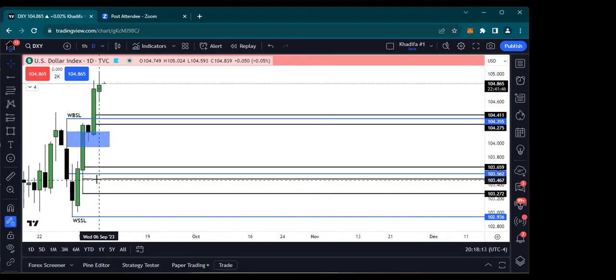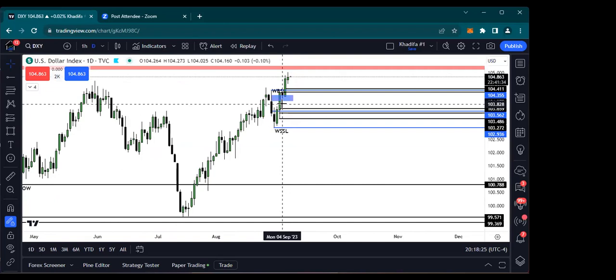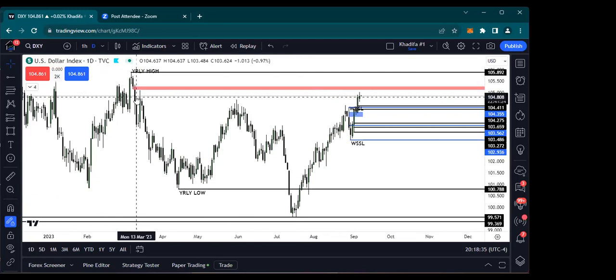62% here, 79% here. That blue is the consequent encroachment of that weekly wick. So I'm anticipating price to reach up into that volume imbalance and reject it hard, right? And then we start selling to the downside, or we break through that volume imbalance, right?